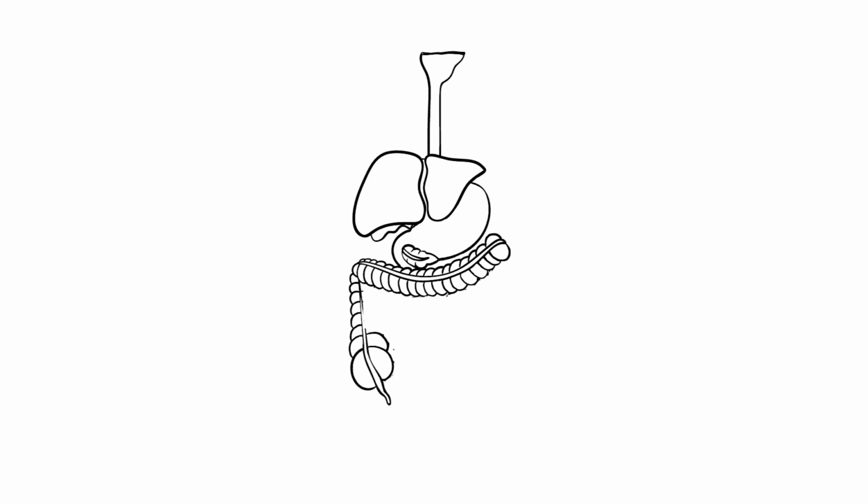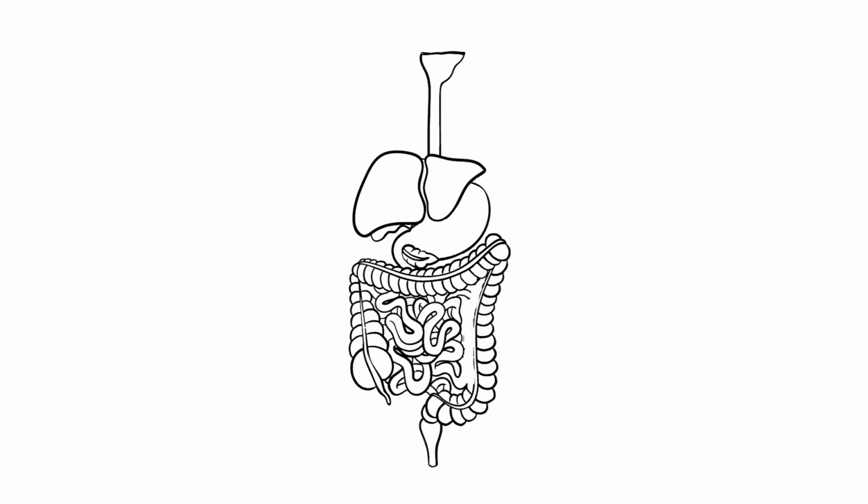So put simply, GERD is when that feeling of heartburn keeps happening. But let's get a bit more specific. If we apply a system-based approach, GERD is a functional GI disorder, or a functional gastrointestinal disorder. Another name for this can be a gut-brain axis disorder.